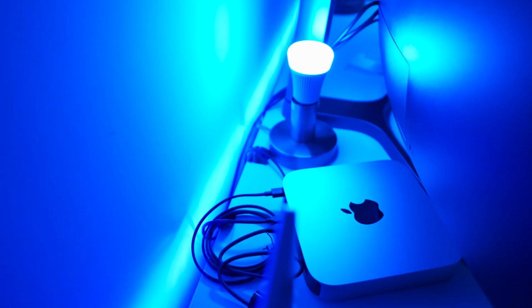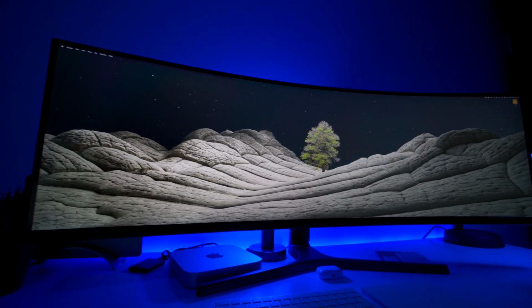Now, for the lighting, let's start with a couple of RGB lights from iDual. I've had these lights for something like 4 years, so well before I started this channel. And on top of that, I'm using an RGB light strip stuck to the back of the desk, which gives a nice outline against the wall. I like to change the colors depending on my mood and the type of work I'm trying to achieve.